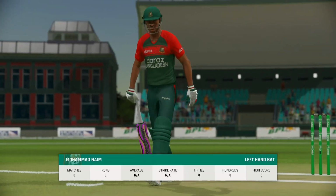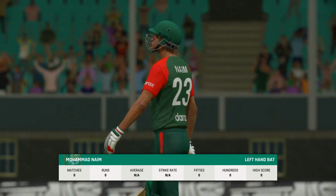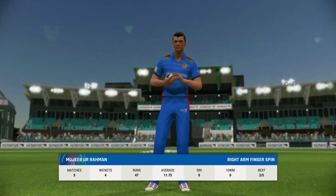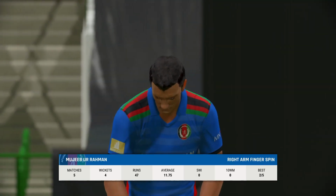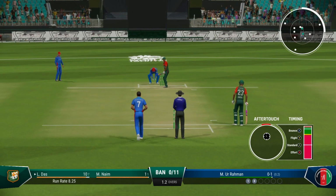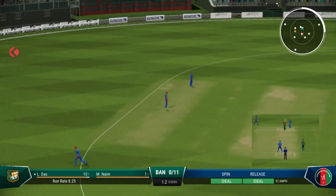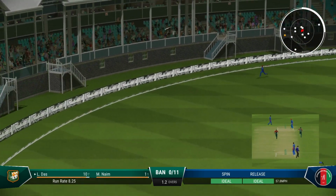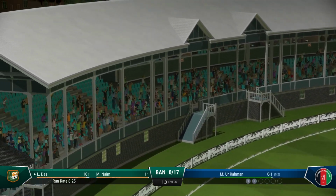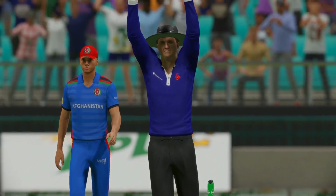For 10. A new batter always likes to feel bat on ball early on, as they bring a bit of energy to the crease. We've seen good control and spin from this bowler. Looking forward to. That's a brilliantly aggressive shot. Gets onto the front foot and it's flown over the boundary.